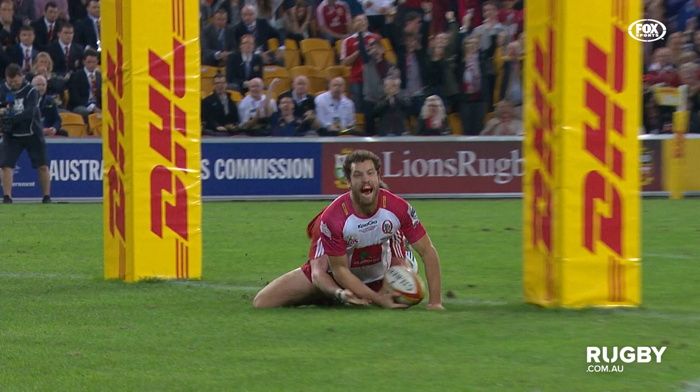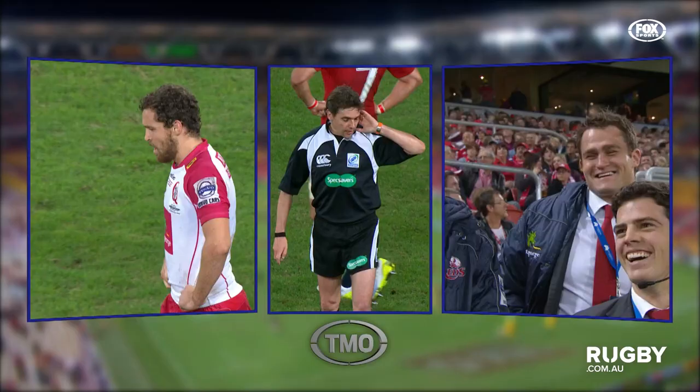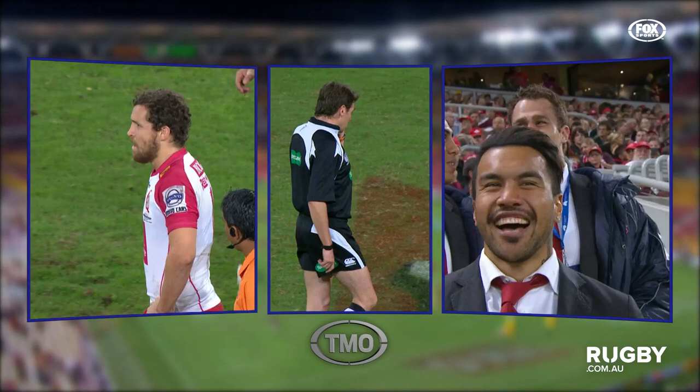Tim, every time he's touched the ball, he's made something of it. He's been in and around the play, beaten players, kicked, chased hard, made tackles. Glenn, you can award the try. Yeah, and Glenn, can you watch if there is an obstruction about white? So they're going to go back and look at obstruction.